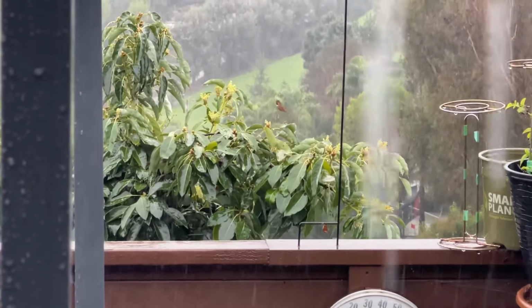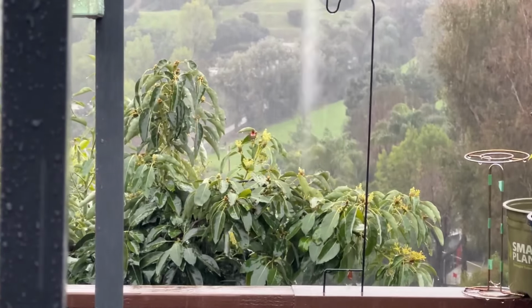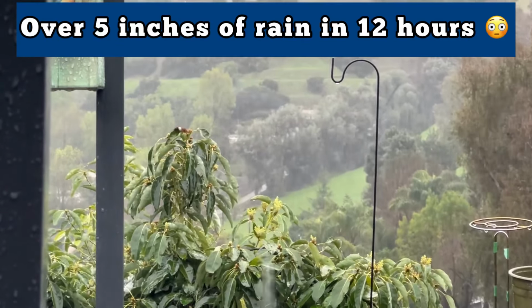That hummingbird is taking a bath on the leaves. Look at that. Can you see that? He is actually taking a bath. Oh my goodness. You think he doesn't have enough rain to take a bath?